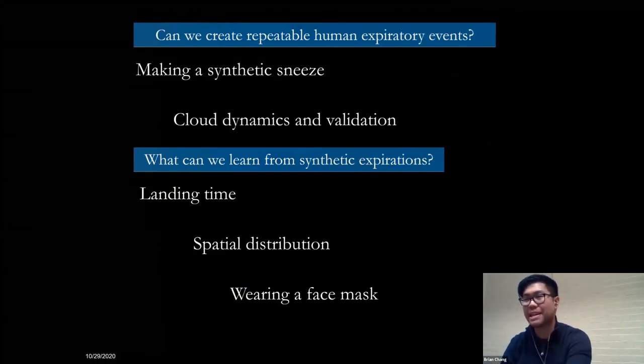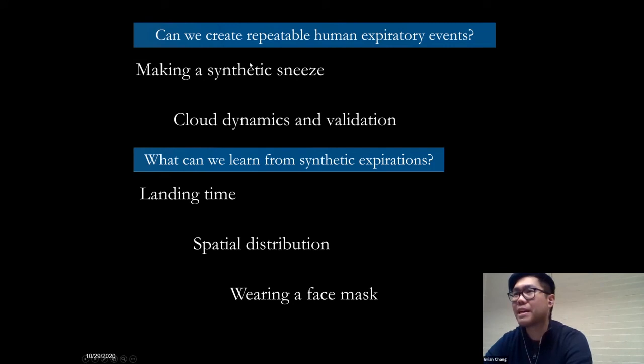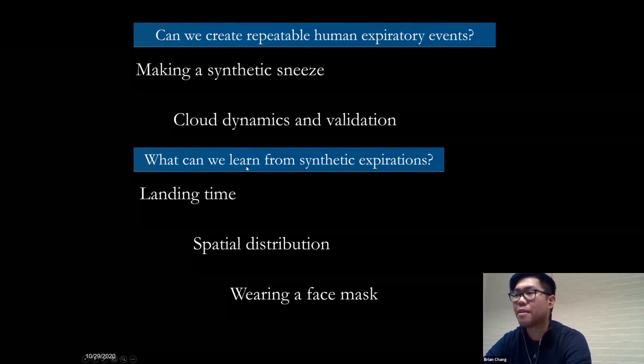Going back to the topic at hand, to answer these two questions, we first try to make a synthetic sneeze and then validate the synthetic sneeze with human data in the literature. Then we're going to start exploring how these synthetic sneezes create droplets, and look at their landing time as well as their distribution on the surfaces on which they land. And also take a look at how a face mask might reduce the amount of droplets that get expelled.